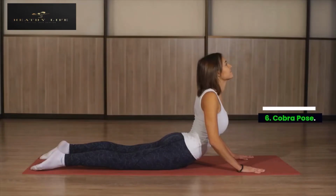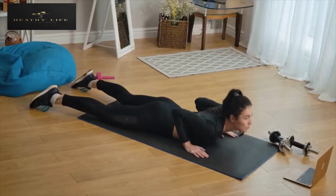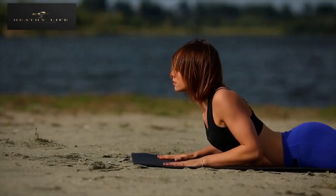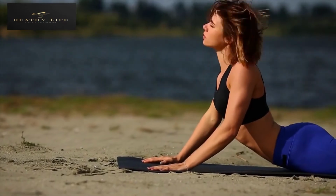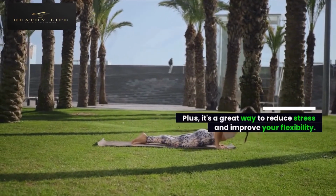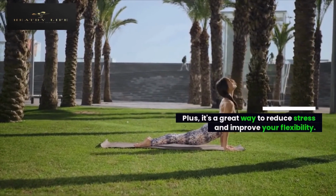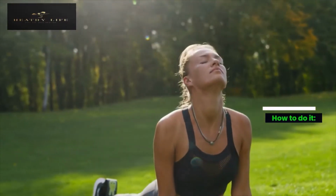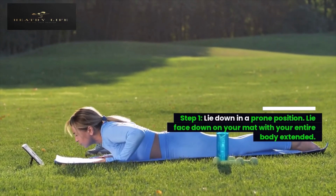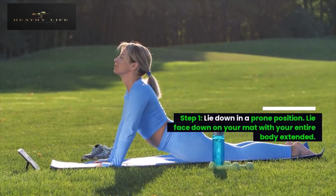6. Cobra pose. One of the best exercises for reducing back pain is the cobra pose. This pose stretches and strengthens the muscles in your back, which can help relieve pain. Plus, it's a great way to reduce stress and improve your flexibility. How to do it? Step 1. Lie down in a prone position. Lie face down on your mat with your entire body extended.